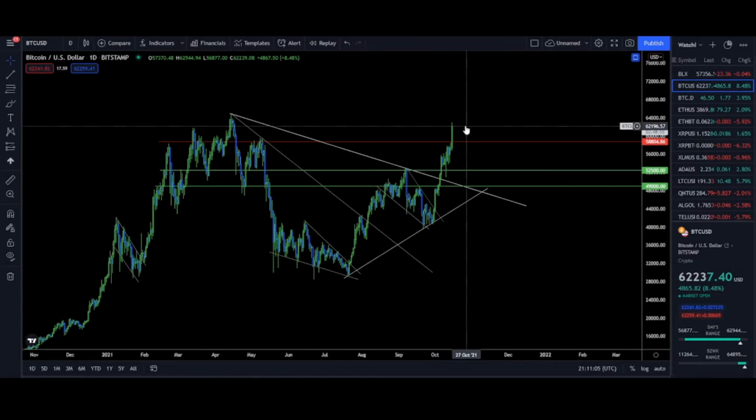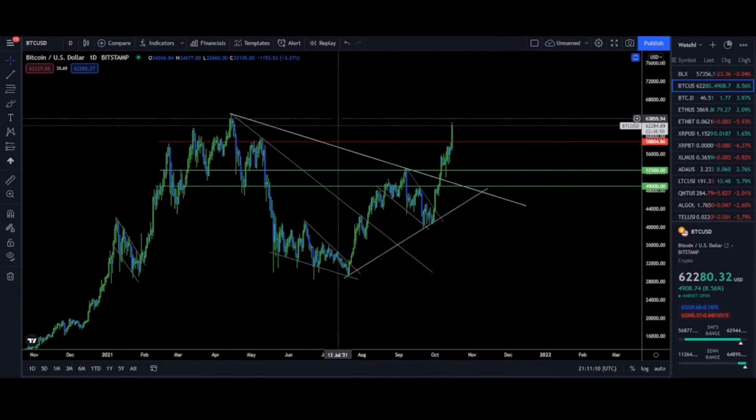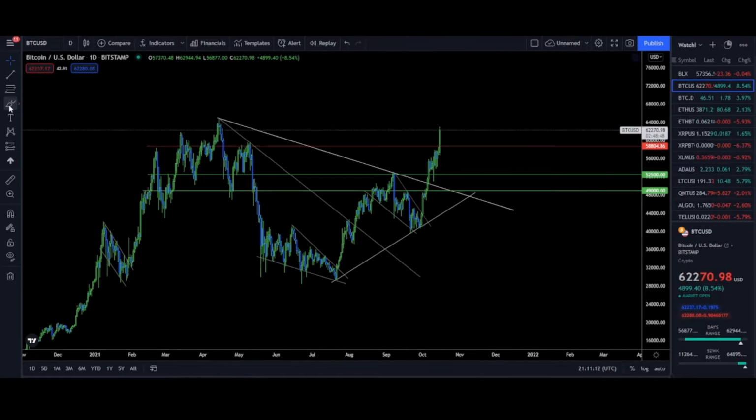Today, we're here to talk about why Bitcoin is trading over $60,000 again and how we got to this point in the first place. If you remember from the last video, we talked about right here, when Bitcoin had broken out of this falling wedge. We were on this candle right here. Up until this point, Bitcoin had a bottom recently in place at about 30,000.